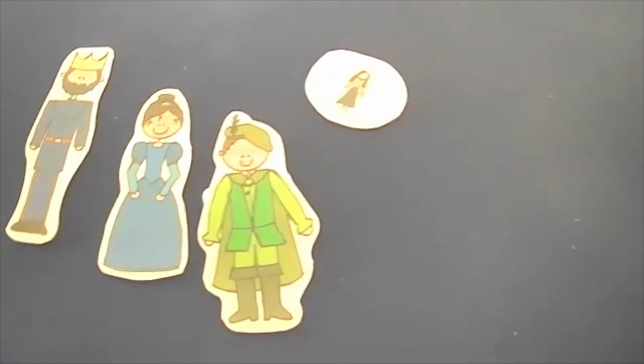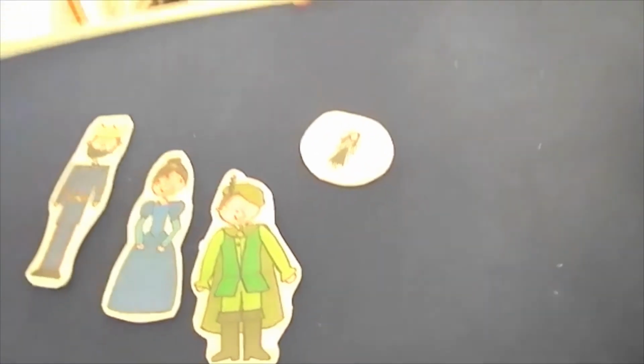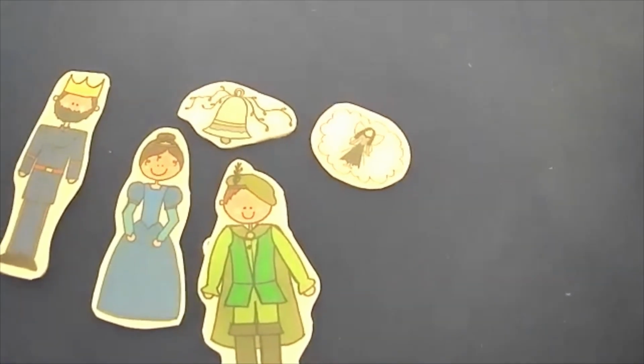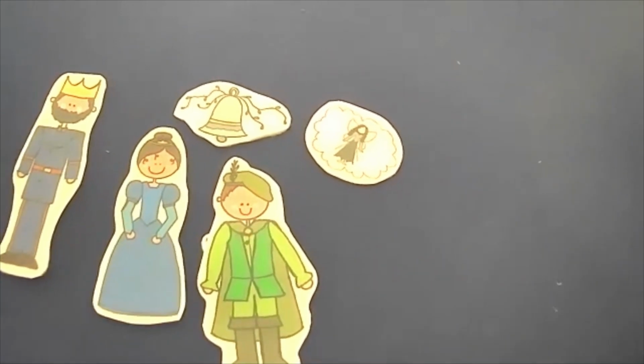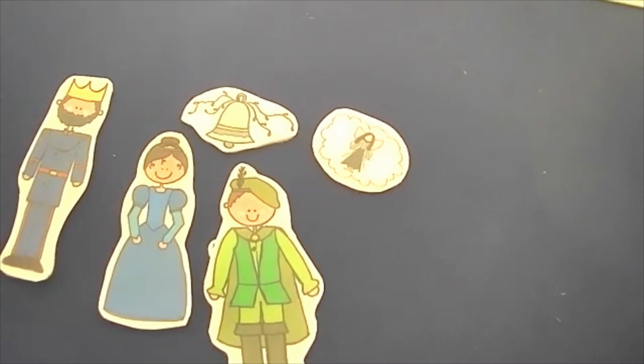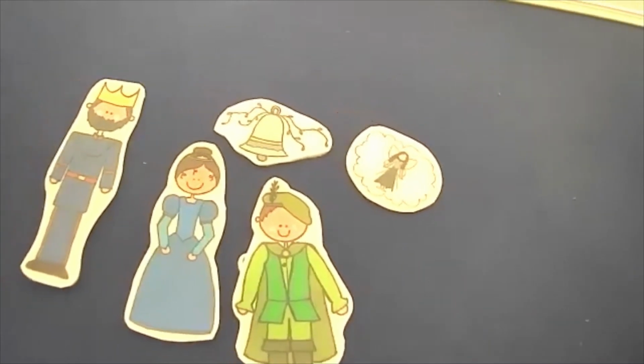The prince and princess were married. The wedding bells rang and they lived happily ever after. The princess tried very hard to teach her children to be kind to all animals and to always keep their promises. The end.